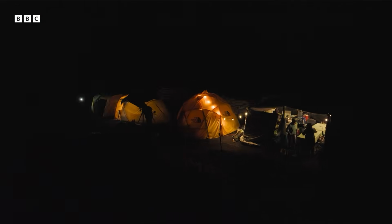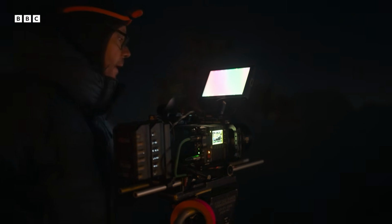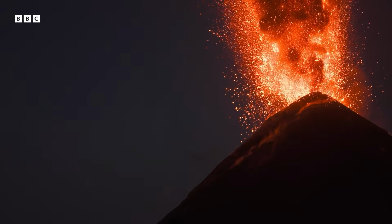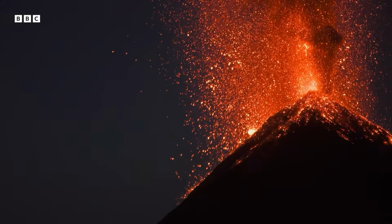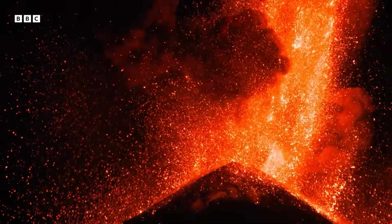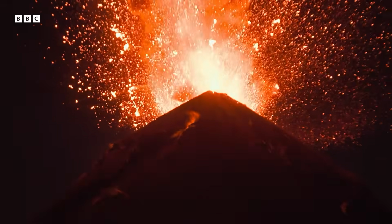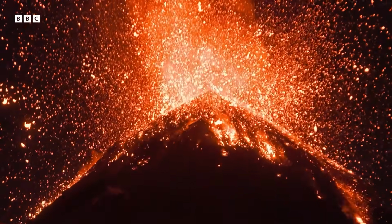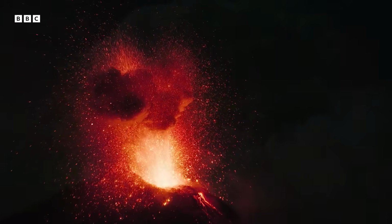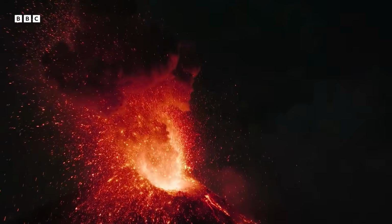As day turns to night, all their hard work and preparation are finally paying off. Good out. Really good. Over the next few hours, Fuego explodes. Not once, but again and again. Look how high those ballistics are. 300 meters?